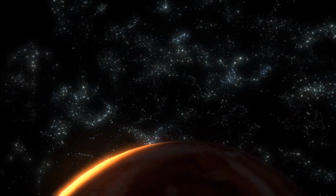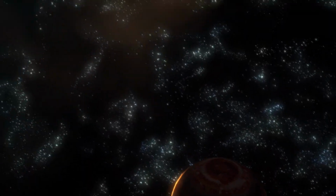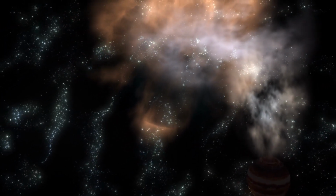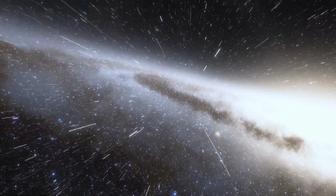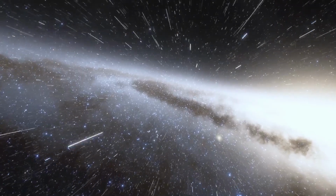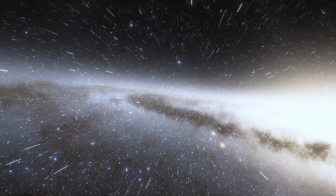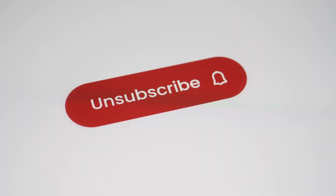While Webb continues to scan distant galaxies and dying stars, its most profound impact may be right here on Earth. The more deeply we explore space, the more fragile our planet appears. The clarity with which Webb reveals cosmic chaos, collisions, and creation reminds us of how rare and precious Earth's stability truly is.